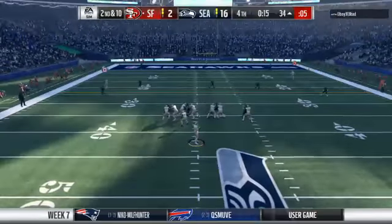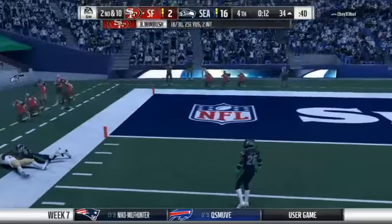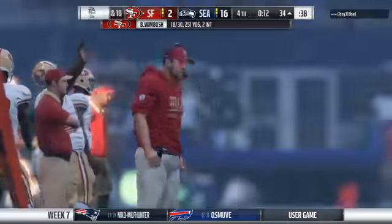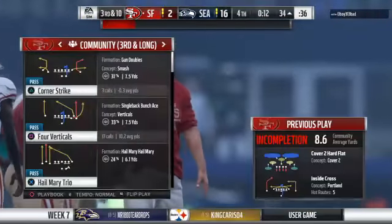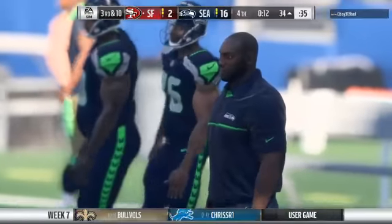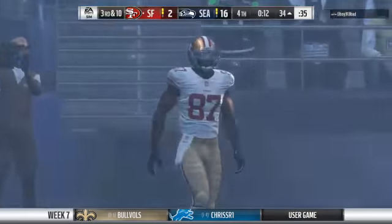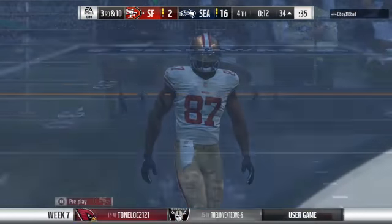Throw now on 2nd and 10. And that's going to be incomplete. 12 seconds left. This drive, which was going so smoothly, all of a sudden it's a little bit of a roadblock here with 2 straight incompletions. Yeah, apparently this defense has had enough. Apparently they're saying no more. We're making a stand right here, right now.